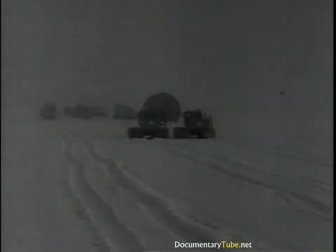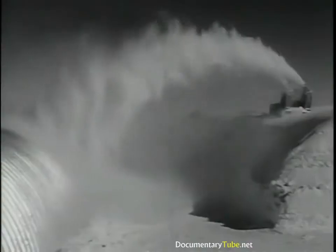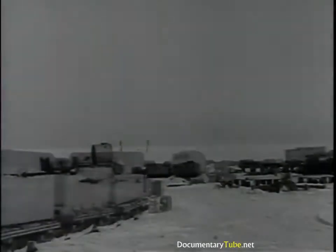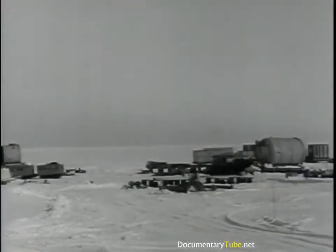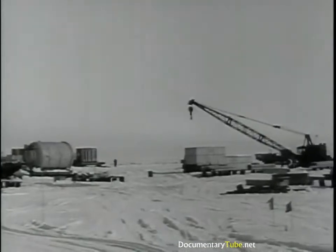Despite the storm, the heavy swing was still moving. At our end, my crews kept working. It was the only way we could be ready. Just as the swing arrived at the camp, the storm let up entirely. Work began immediately unloading the shipment in preparation for its emplacement.